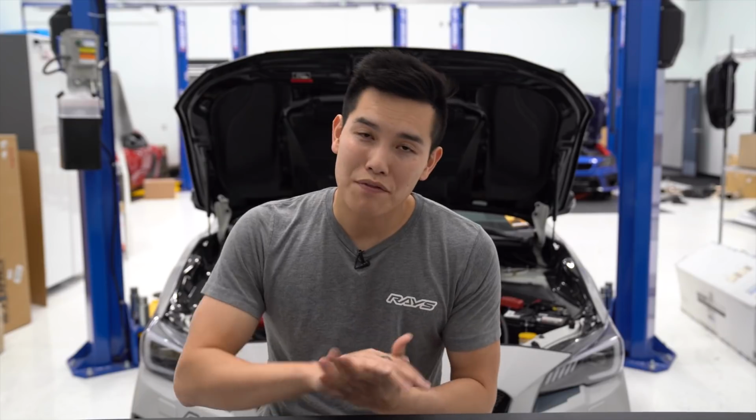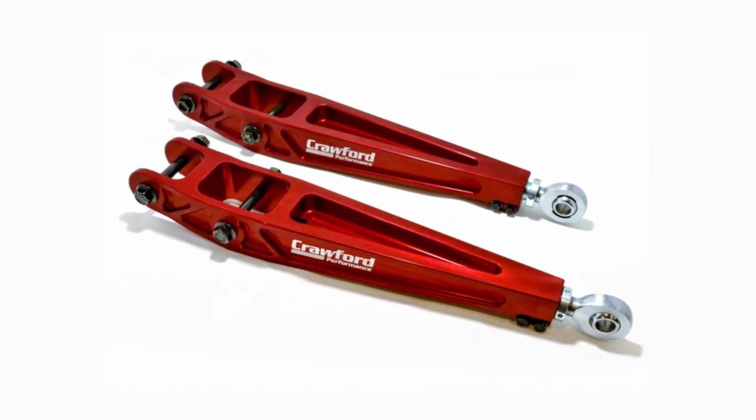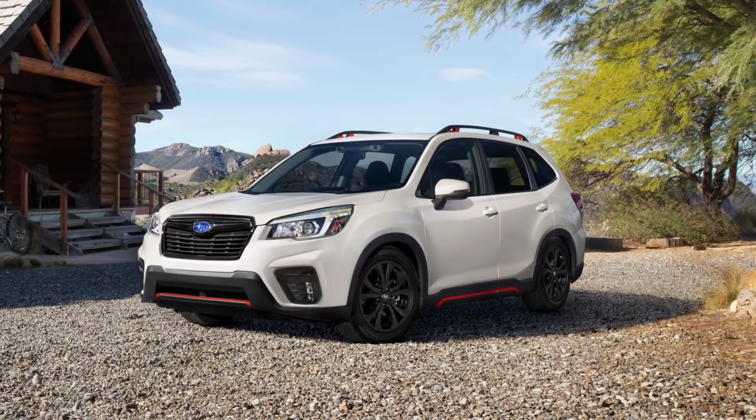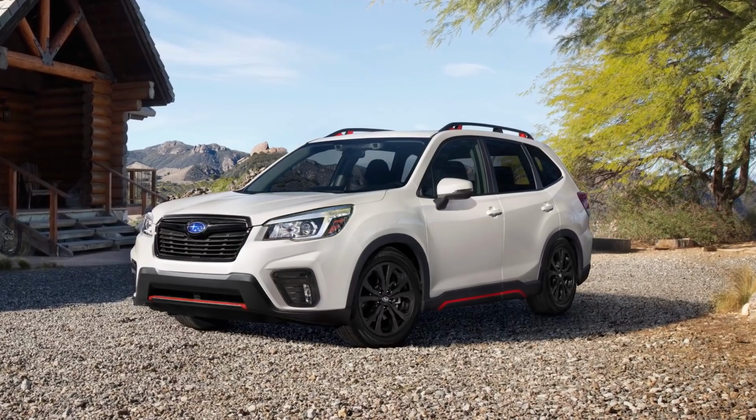Also new in this month, we have the Crawford Billet aluminum rear lower control arms for the 2018 and up Crosstrek and the 2019 and up Forester. So if you lowered your car, you're gonna wanna grab these to help dial in that camber adjustment in the rear and get everything back into spec.